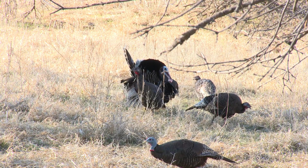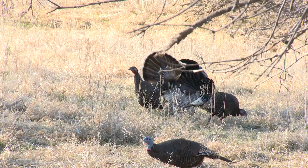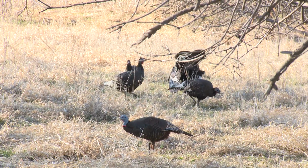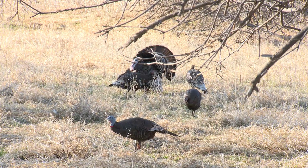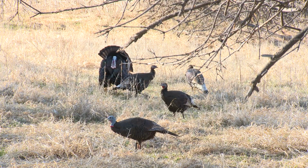Now, tip number 2 is learning to mouth call. Merriam's turkeys are one of the most vocal turkeys that you'll ever get to hunt, and you can see on the second tom that came in on Michelle's bow hunt, she was very, very vocal. So I started calling to her, trying to entice her to get into the decoy spread. Now, some of the hens came in, but the one that was wanting to lay for the tom never came in, and she held the gobbler right out to the outside.